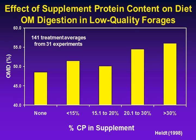Now, I didn't do this on the first slide, but I want to point out how robust this literature search is. 141 different treatment averages from 31 experiments. This is bankable information. Supplement protein concentration for us belongs somewhere north of 30%.